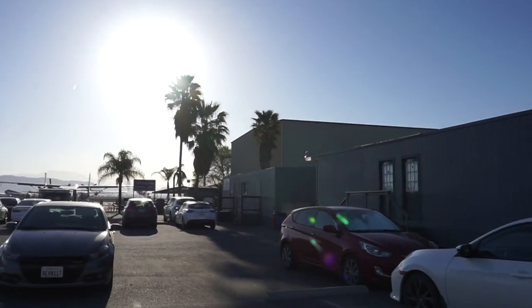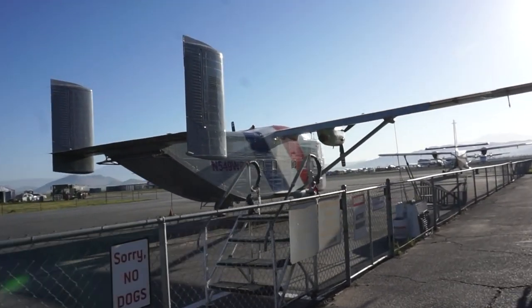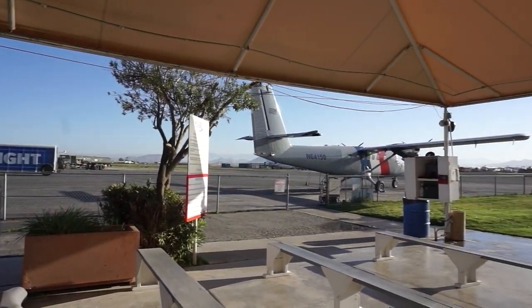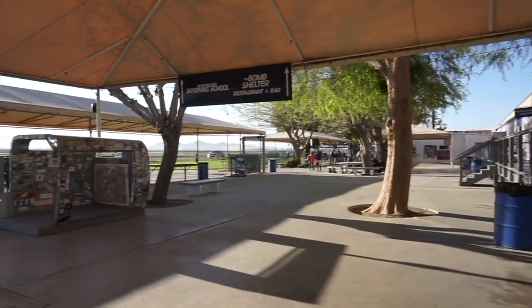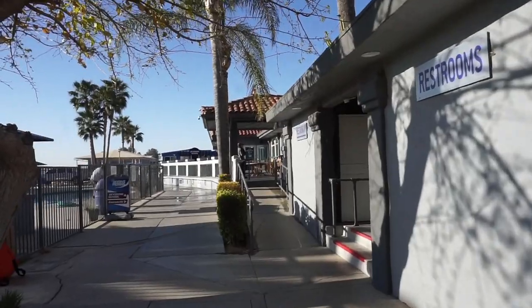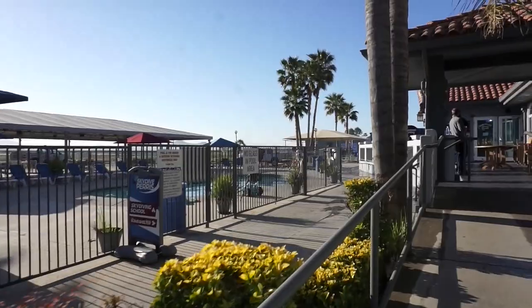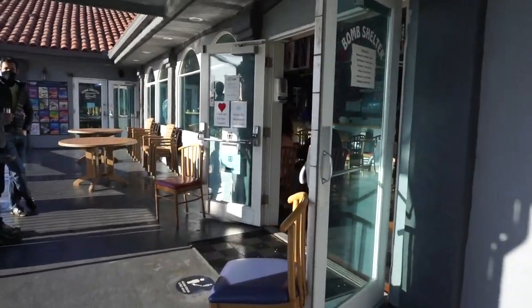We're looking for the breakfast. There's some breakfast somewhere around here. They told us we can come out and enjoy. Pool here. Look, a swimming pool. So this is a cafe. Oh, it is open.